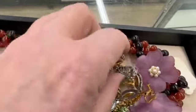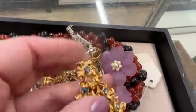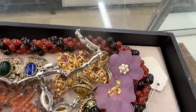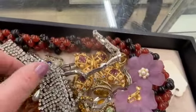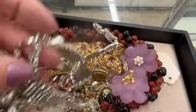Ooh, look at that prettiness. A lot of discolored stones, some missing stones, missing its safety chain. That's an Avon. I have that one. I think every year Avon came out with a different Christmas tree pin, and that was one of the years. I think I have four or five different years. That's a very cool necklace. Whoa, look at the fringes.